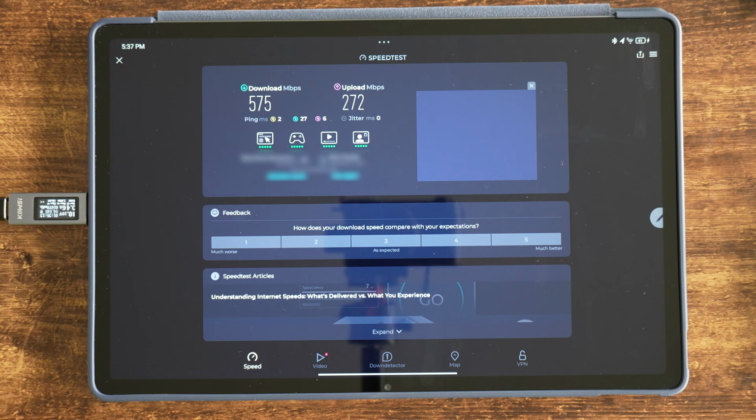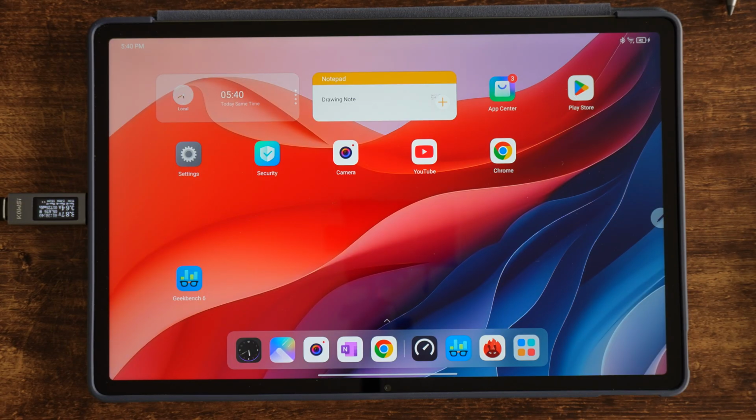The coverage is pretty good. Even when I go to the far end of my apartment, I can still get a decent connection, around the 300 megabit per second download speed and 150 upload, which is perfectly serviceable. With that out of the way, let's keep talking about how well this tablet performs in daily use. I already mentioned that the Chinese ROM doesn't cause any problems, so let's look at some of the features that this tablet has.